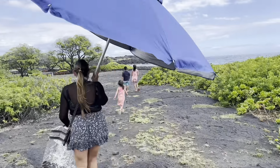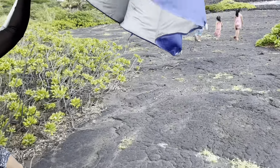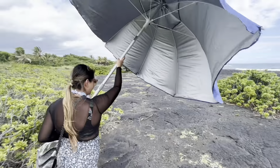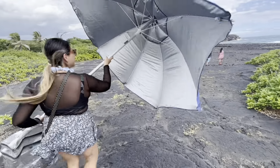Wind is kicking. How you feel? How's the upper body strength? You can fold it if you like. Blue button.